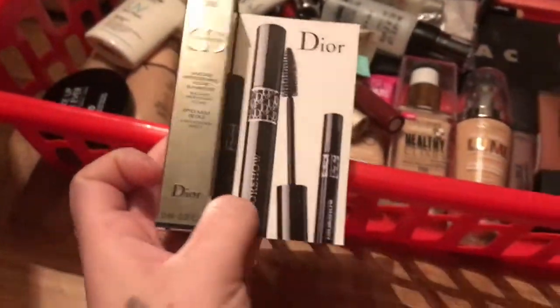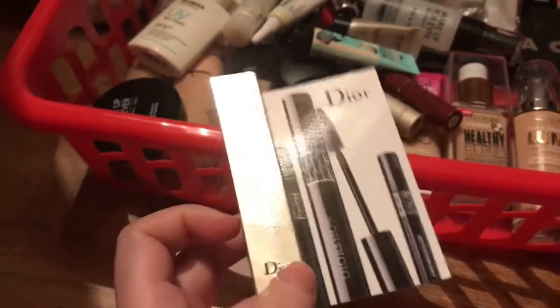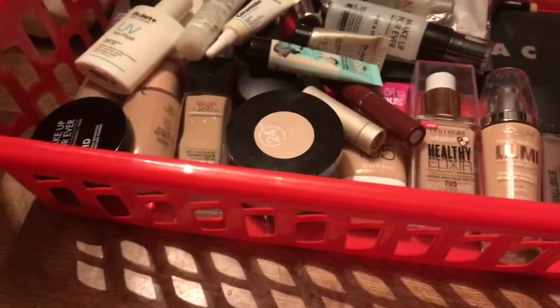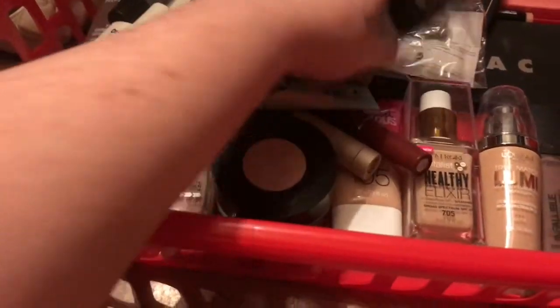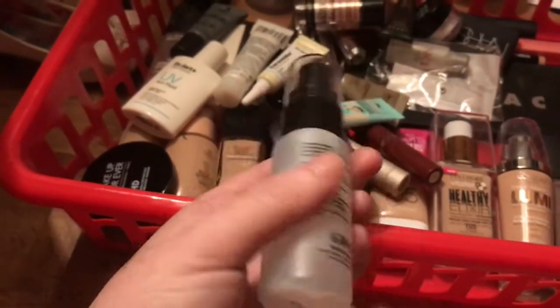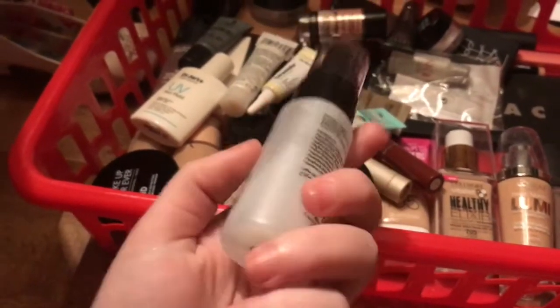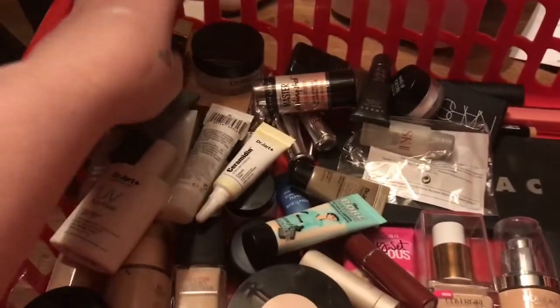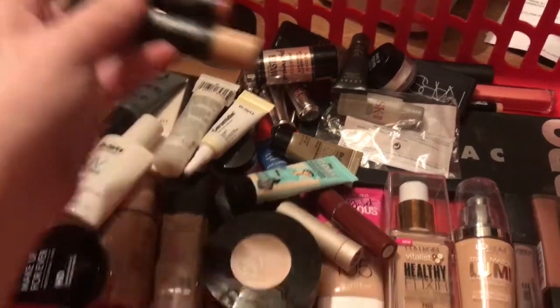Then I got the Dior Show Mascara deluxe sample. I got this in my luxury Sephora Play, and Dior is not cruelty free, so meh. Then I have this Makeup Forever Mist and Fix spray, which I absolutely love. This is a brand new one. Sadly, they're not cruelty free, so bye-bye. Let's just start picking from back here.